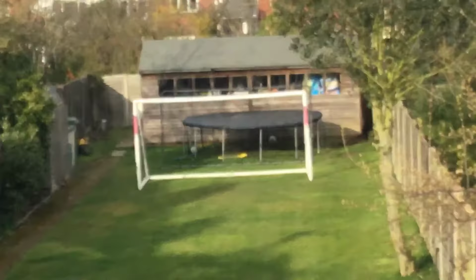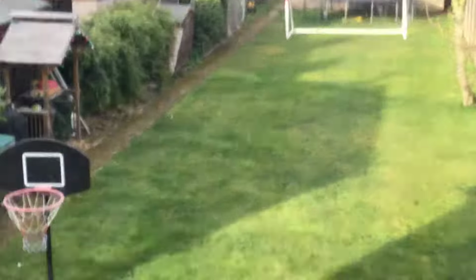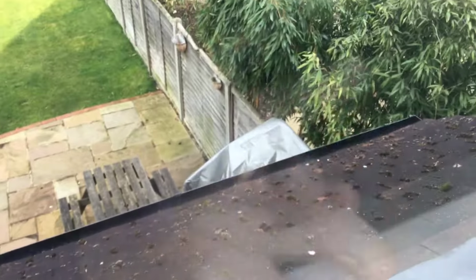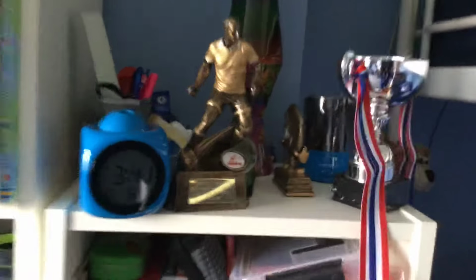You can see, zoom in, there's a girl. And then we've got another basketball thing under that. Got my teddies, we've got all games. Then, you know what I was talking about, my trophies, my lava lamp. Go down, and then I've got my big bed, it's a mess, because I was just doing this thing. So that was my room.